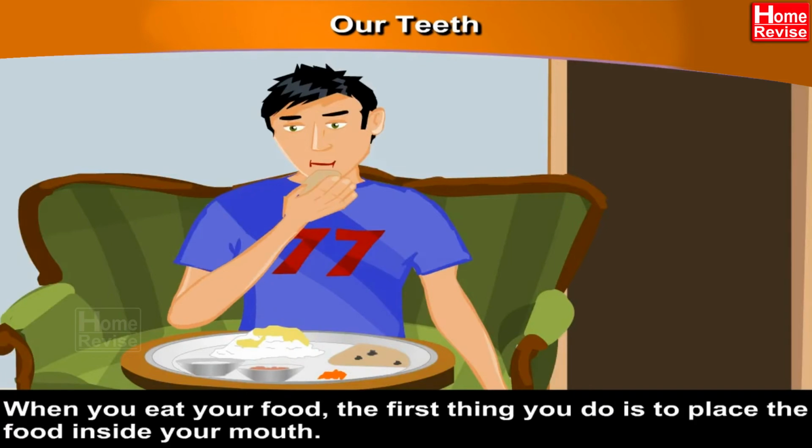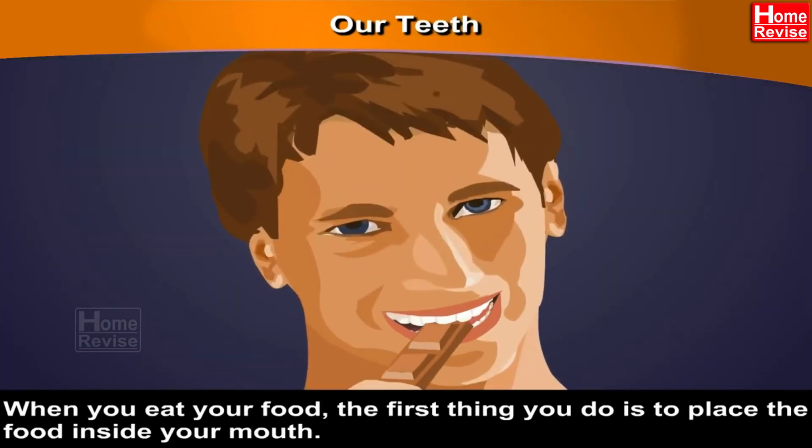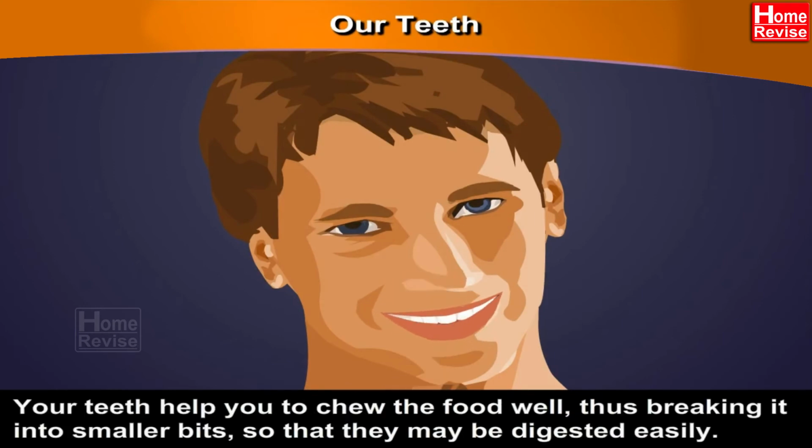Our teeth. When you eat your food, what is the first thing you do? Well, the first thing you do is to place the food inside your mouth. Is it not so? What do your teeth do to it? Well, your teeth help you to chew the food well, thus breaking it into smaller bits so that they may be digested easily.